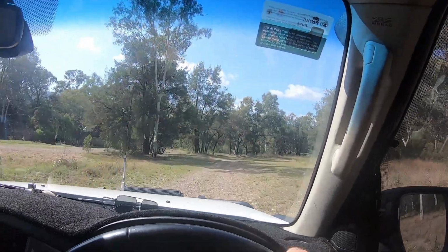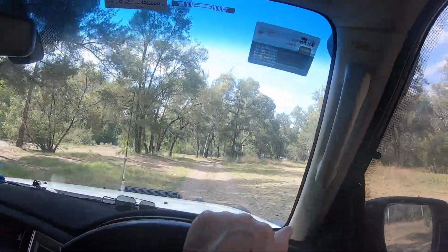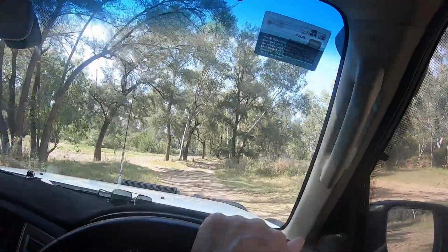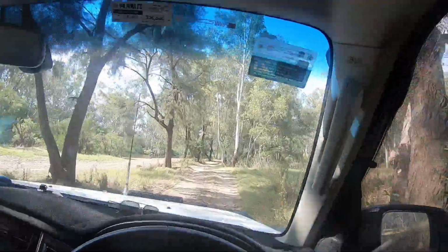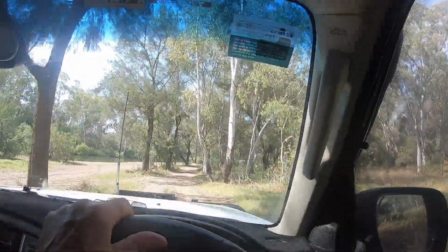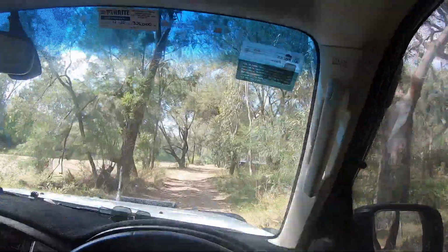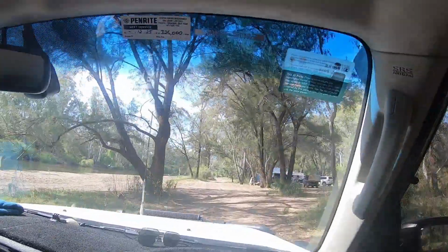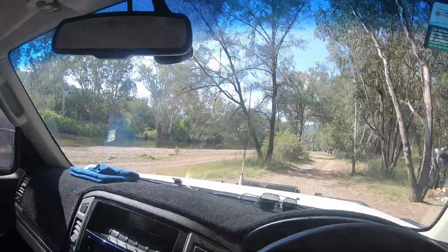There appears to be plenty of parking or campsites down here. I came here a bit late last night, it was a bit dark, so it's the first time I've had a good chance to have a look around the campsite. You see the Gwydir River's just there. It's very low at the moment.